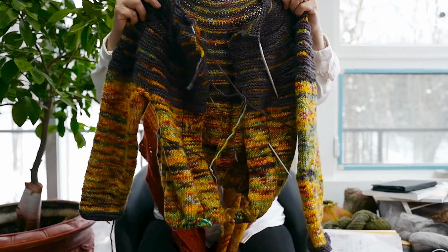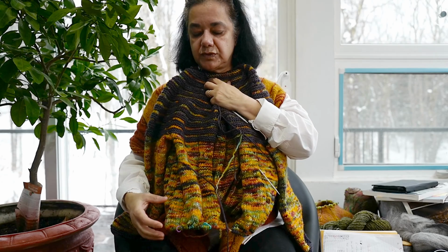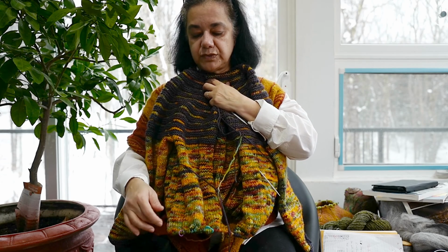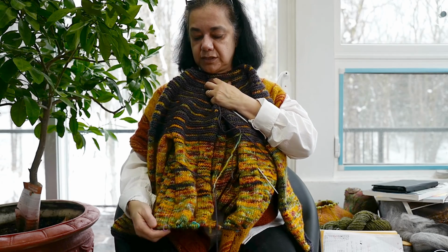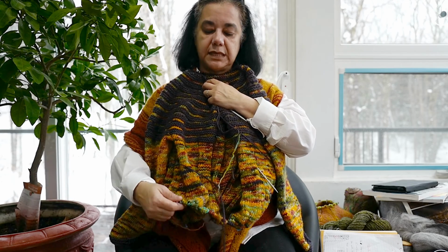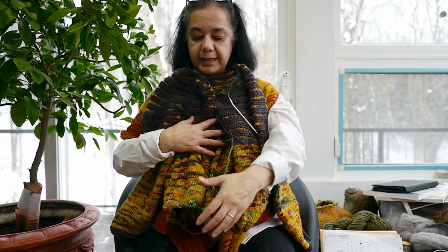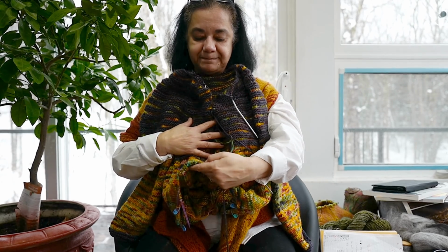So my plan is, and I'm doing each 12 rows, I am increasing 4 stitches. So it's not going to be too much, but I want it to be enlarging it a little bit. And then I'll do the top.